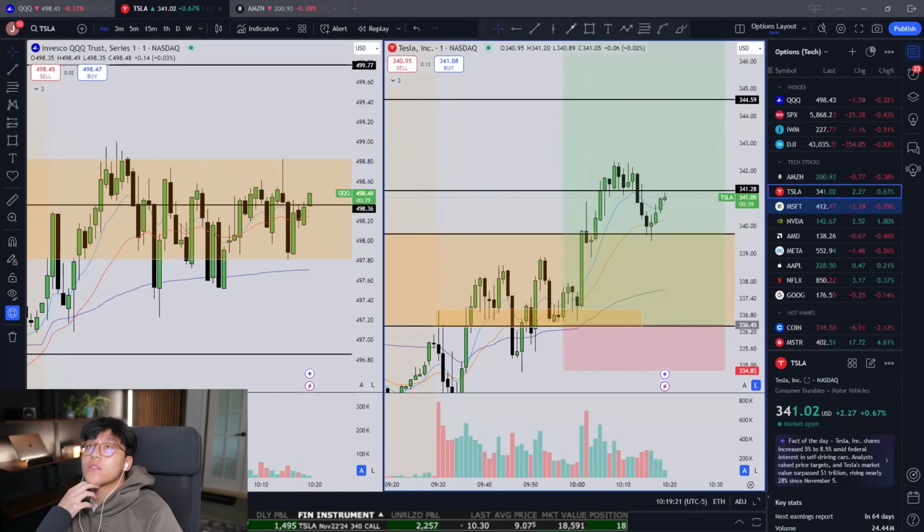SPY and Qs are still inside this range. SPY pushing back up once again. Same as Qs. We'll see if we can get that break above your 498.80s on the QQQ. That's going to be key.